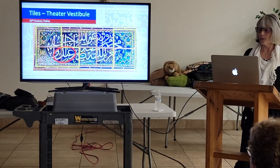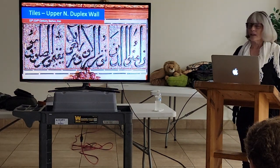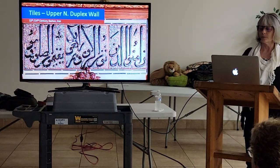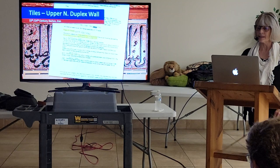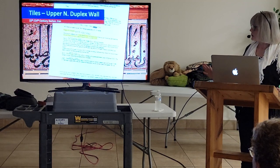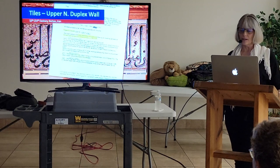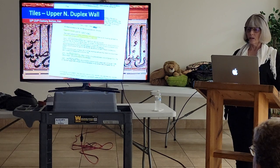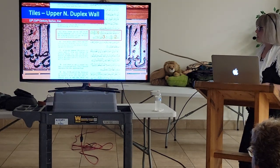All right, so let's head to the upper north duplex. So let's talk about these exquisite tiles. We know that they are 13th to 14th century from Kashan, Iran. Professor O'Kane also wrote about these tiles in the Upper North Duplex, and what he says is that they are the most interesting and rare from an art historical perspective. And he says these tiles are in a jumbled order. He was also very kind to track down the passage from the Quran where these mixed up words come from. So I took the liberty to go in and hone in even deeper. He gave us the page, and I went in and figured out where those tiles are.